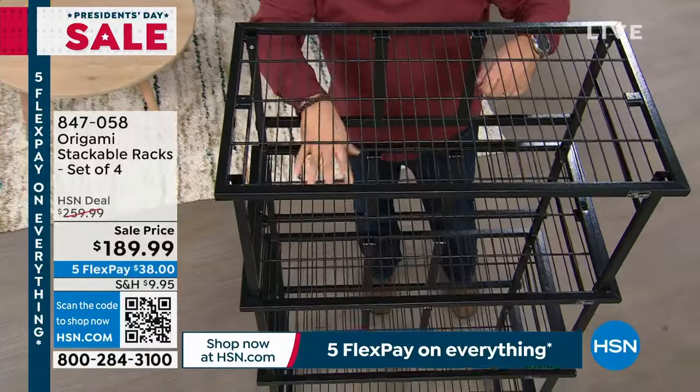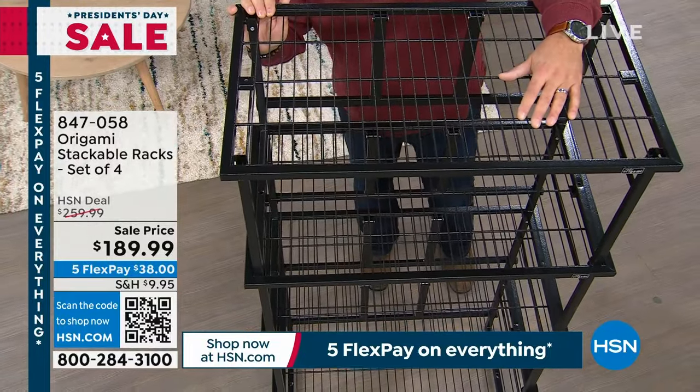Maybe not this high up, but maybe down here, and you've got a beautiful TV stand for this. Yeah, that would be nice.